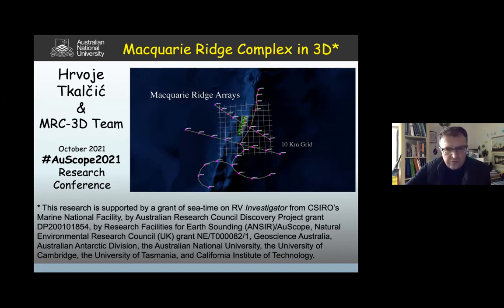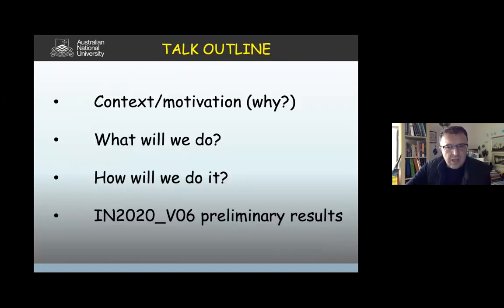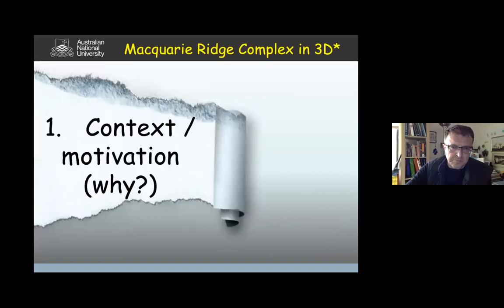I'm grateful to AuScope for their continuing support. So I would like to put this work in a broader context and explain why we are doing it, why we're interested in Macquarie Ridge Complex, what we will do, how we will do it, and I will even show you some preliminary results after the first voyage.